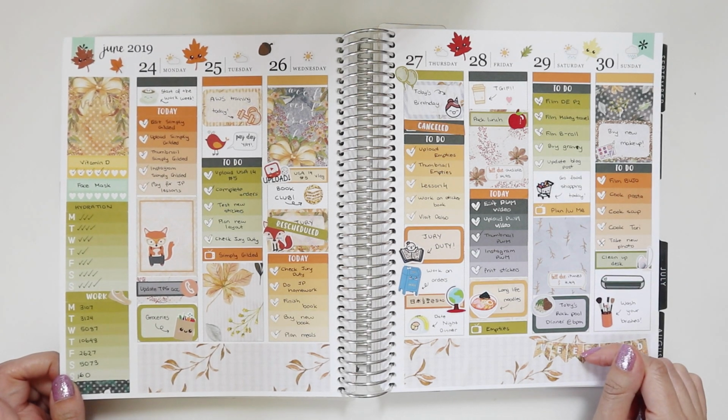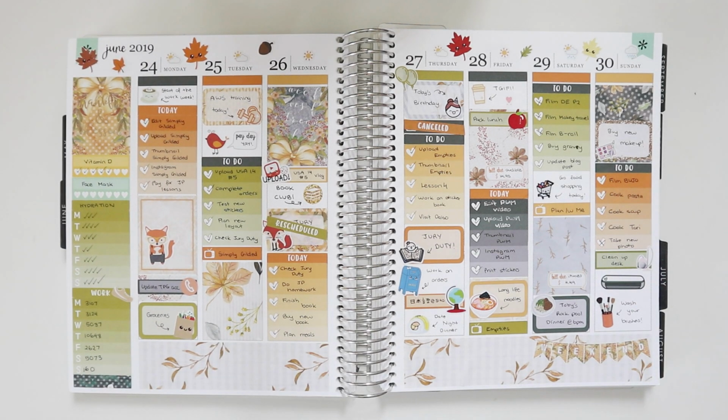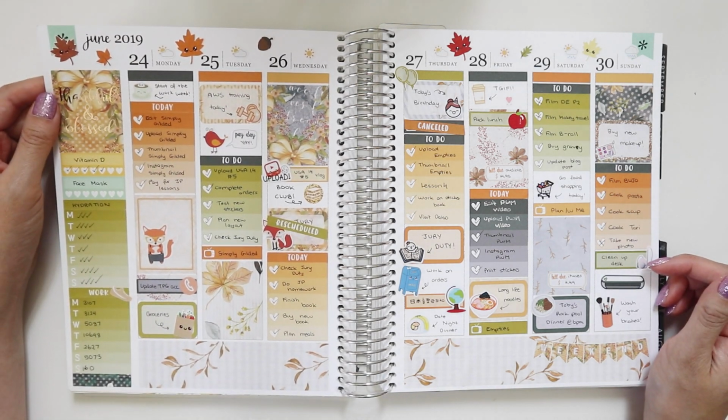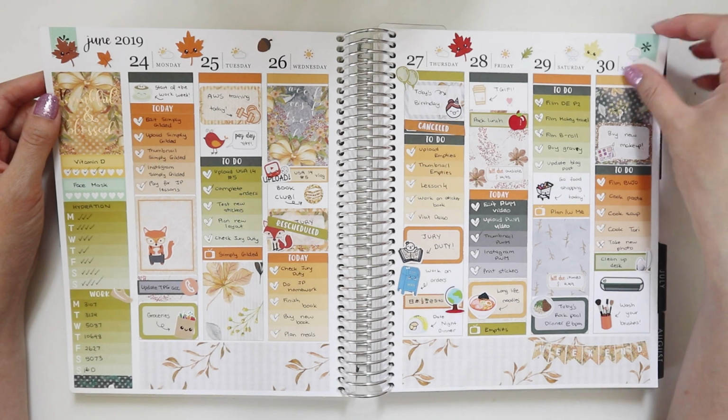I think this is Station Sticker. If I remember correctly, I think this is Station Sticker. Has a little bit of foiling, which she's very famous for, and I'm pretty sure this is a very old kit as well.